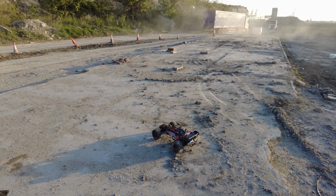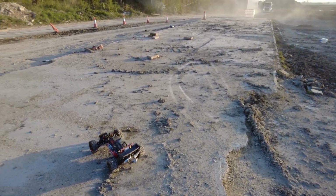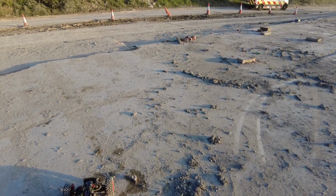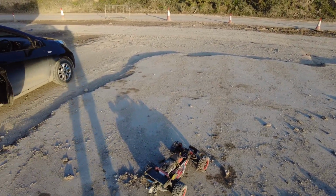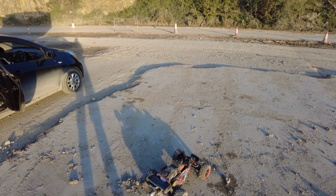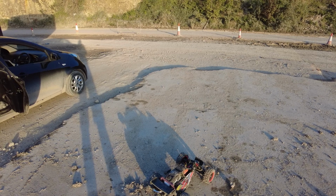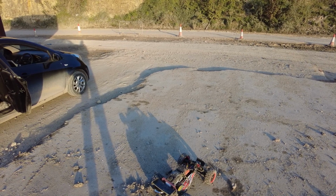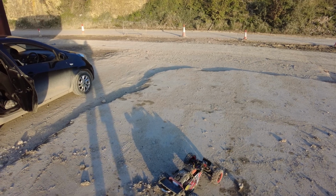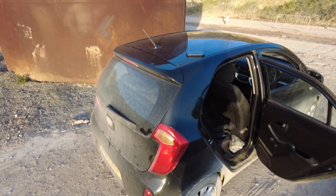Running well though, it is running well. It's got a nice tick over on it now. See, the lower the tick over, the nicer it sounds. None of you can argue with that. People have these tick overs that are like this. That just sounds obnoxious and just over the top.